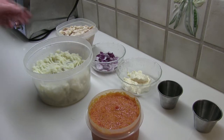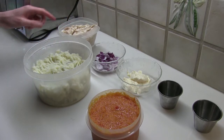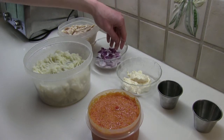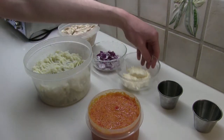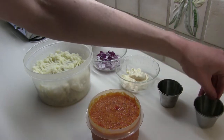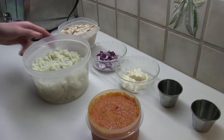We have over here 3 pieces of chicken that have been boiled and shredded. And in this bowl we have some red onion chopped, 2 tablespoons, and you can add a little extra if you need more. 3 tablespoons of mayonnaise, 1 teaspoon of parsley, 1 teaspoon of lime juice, and we have some potatoes which have been boiled, peeled, and mashed, as you can see here.